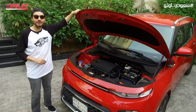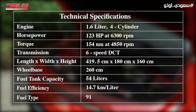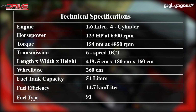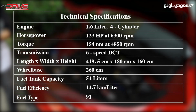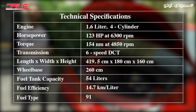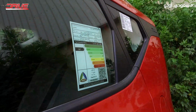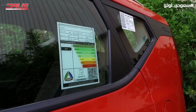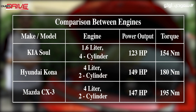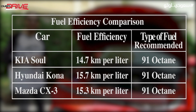The Kia Soul is available in our markets with a 1.6-liter MPI 4-cylinder engine that delivers 123 horsepower at 6,300 RPM and 154 Newton-meters of torque at 4,850 RPM. The engine is connected to a 6-speed automatic transmission. The tank capacity is 54 liters. The fuel used is 91, and its fuel economy is 14.7 kilometers per liter. We made a comparison between the Kia Soul engine and its competitors in terms of engine capacity, power, and torque, as well as quality and fuel economy that will appear before you on the screen.